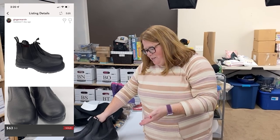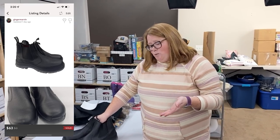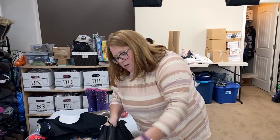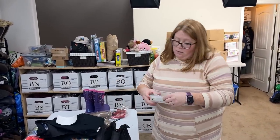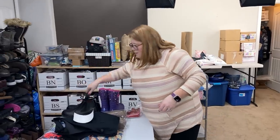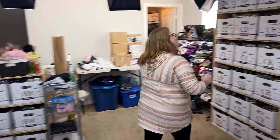But honestly, these sold for $63 with discount shipping, which I think is way more than the comps I was seeing on eBay. These sold on Posh. There you go. Not bad. More than doubled my money there still. Very nice, in spite of the comps. You just set a new comp.